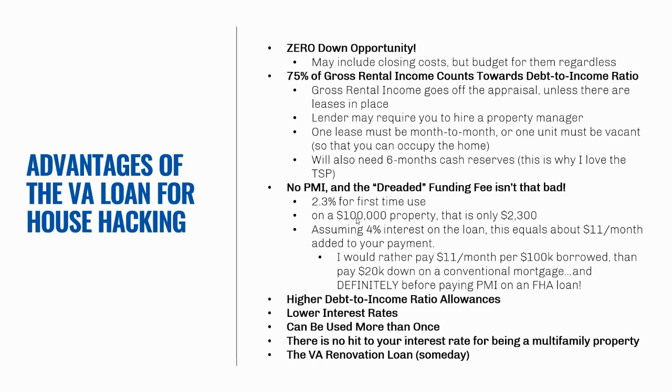All right. I already covered the funding fee and the PMI, so we're not going to touch on that again. With a conventional loan, you can only go up to 50% debt to income ratio. With the VA loan, there's no cap. It's up to the lender. I've seen, I think, 79% at the highest point on almost a $2 million duplex on Venice Beach. And then you're going to get lower interest rates. You can use it more than once.